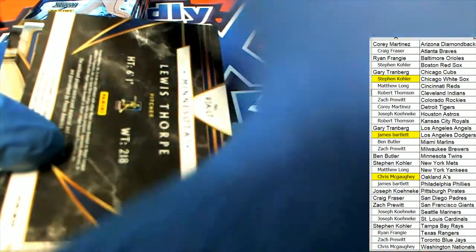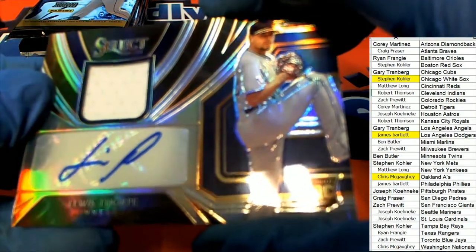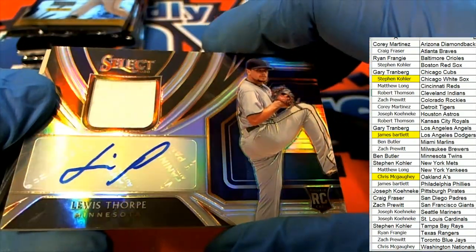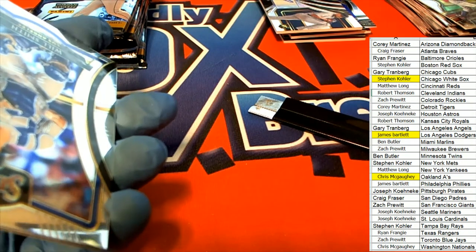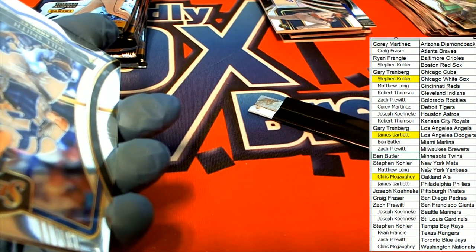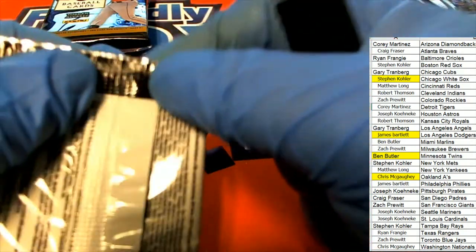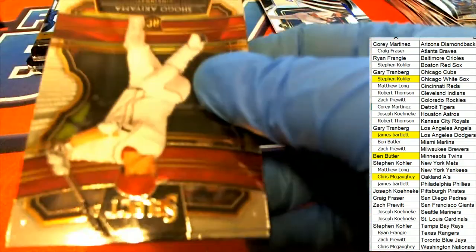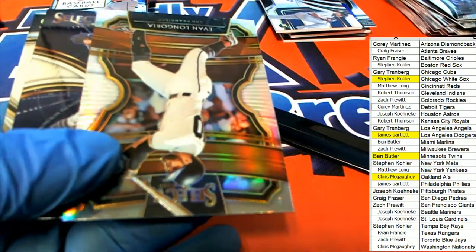More hits coming out of the break too. Look at this. This is gonna be number to 99. It's number to 99. Ben pulls down a hit. Surprise, surprise. Oh, would that have been something? What a great box. Pretty good box. Silver.